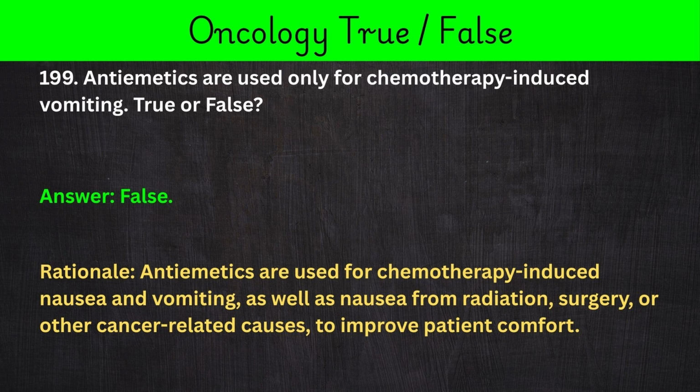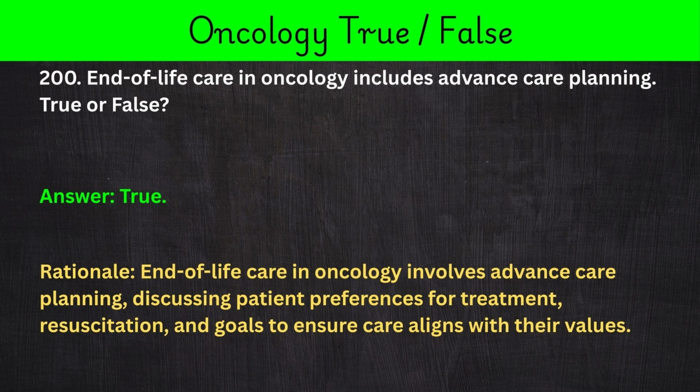Rationale: antiemetics are used for chemotherapy-induced nausea and vomiting, as well as nausea from radiation, surgery, or other cancer-related causes, to improve patient comfort. 200. End-of-life care in oncology includes advanced care planning. True or false? Answer: true.